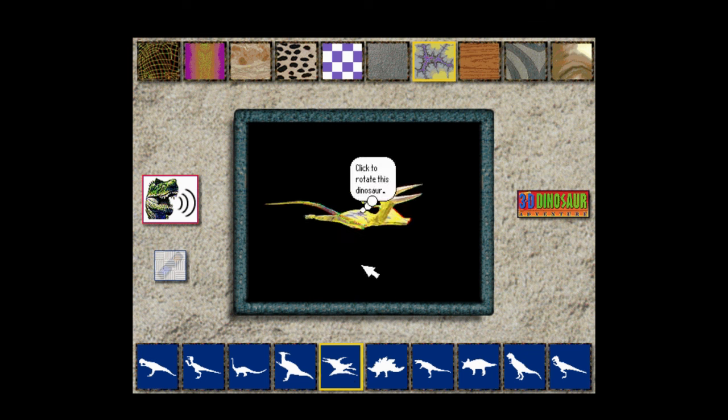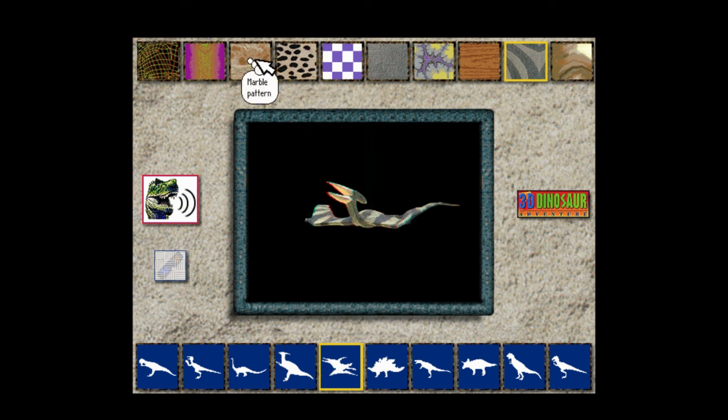Pteranodon. Of course you do realize that dinosaurs like me became extinct millions of years ago. We were also not covered by strange and unnatural textures like this. We also couldn't speak. Okay, maybe... Zebra skin pattern. Let's get in a car and drive forever. Marble pattern. To be marble or not to be marble? That is the question. I guess you answered it for me. Checkerboard pattern. Why do I suddenly feel silly?